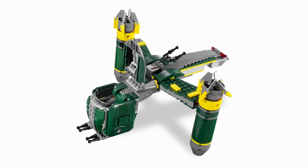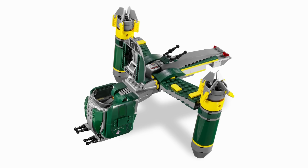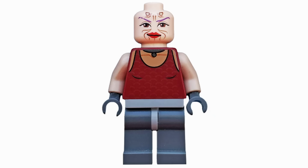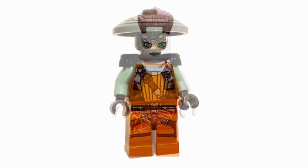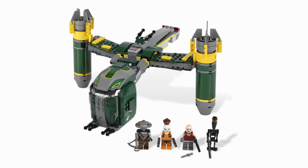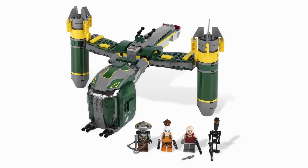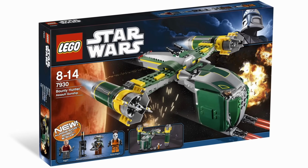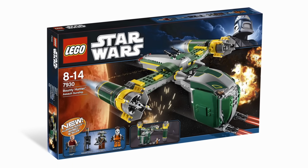And then on top of that, the minifigure lineup is insane. It is the Bounty Hunter Assault Gunship after all, so you get 3 bounty hunters, that being Suji, I hope I said her name right, Aurra Sing, and then the best one, Embo, which is arguably the coolest bounty hunter in all of the Clone Wars. And this set is the only time LEGO has made any of those 3 characters, but sadly, it's just an obscure one-off set from the Clone Wars, and in 2024, I don't think people are really thinking about this anymore.